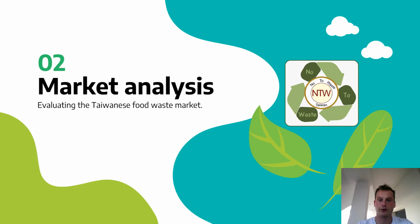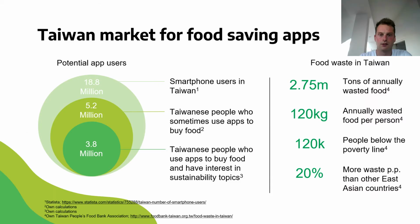Essential for launching a new product successfully is to take a deeper look at the local market where you want to place this product. So in this part, we are trying to evaluate the Taiwanese food waste market. So let's take a look at the Taiwan market for food saving apps.